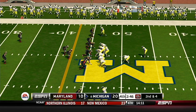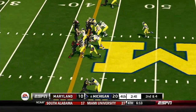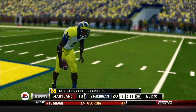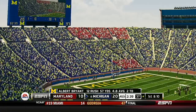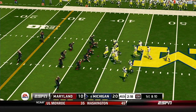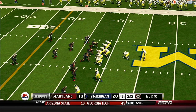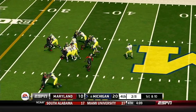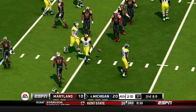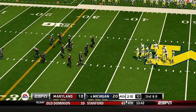Less than 3 minutes in the game. Gets out to around the 38. It's first and 10. Ball on the 38-yard line. He fights forward to about the 36. A yard, maybe two on the carry. And that was the sophomore linebacker there who was able to get in and make that tackle.